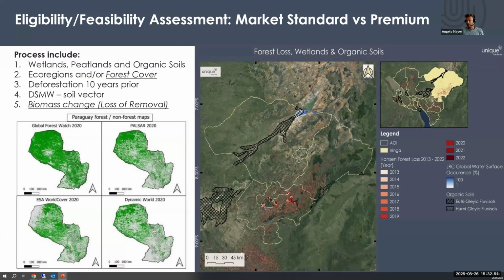And the color-coded legend shows how we track forest loss over time, as well as water surface occurrence and different soil types. This level of detailed analysis allows us to provide both market standard assessments, but also premium, highly detailed evaluations, depending on the project requirements and the accuracy, of course, which is needed.